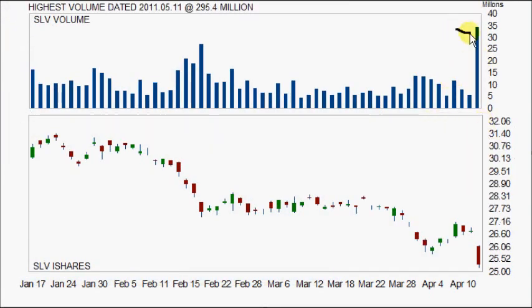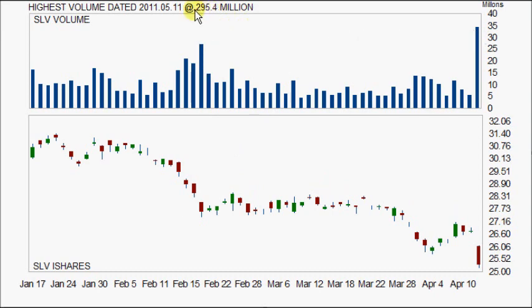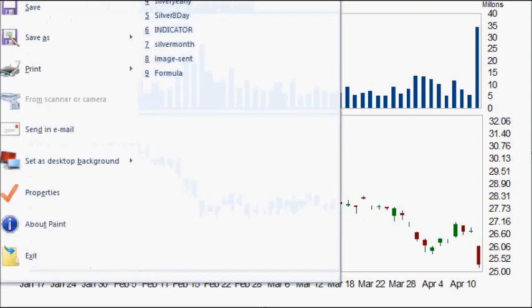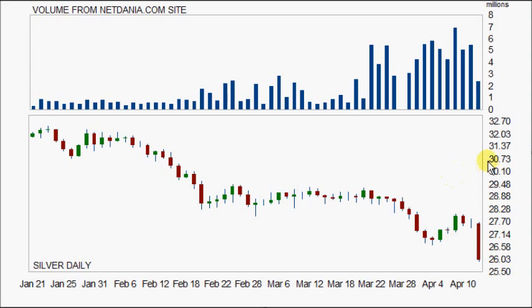SLV too had fairly large volume, barely beating out this SmackDown day, but the largest it ever had was 295 million, so that's like 12% of the highest, the volume that I've been showing, which is the one that comes from Netdania. Here we have it here. I don't know where this is from. I know it's in millions. But the SmackDown that occurred was on lighter volume in comparison to what everything else said.